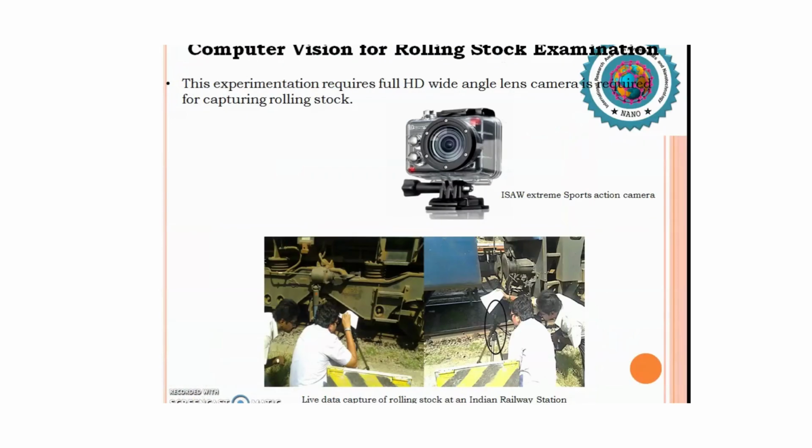Here, higher end cameras, with sensors based on nanotechnology, can be used in order to capture the bogie images. The reason for going for higher end cameras is that normal cameras don't capture a speeding vehicle. For example, this train travels at a speed of 30 kilometers per hour, and it becomes difficult for a normal camera to capture. So cameras which have higher end sensors can be used for capturing these images.